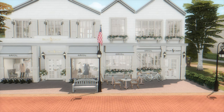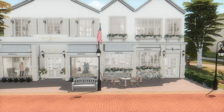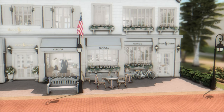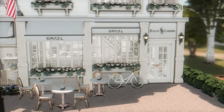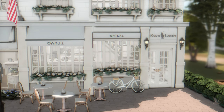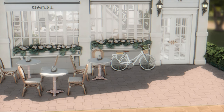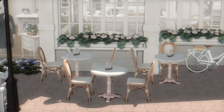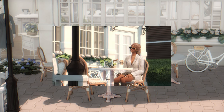So to start it off, we're going to start on the right side here, and the right side is the cafe. As you can see from the outside, I just love the building generally. I love the plain white. It really fits well into a Hamptons coastal vibe and aesthetic here. So here we have a cute little bike, and we have some nice chairs here outside with some tables that your Sims can come and drink their coffee and sit out here as well.